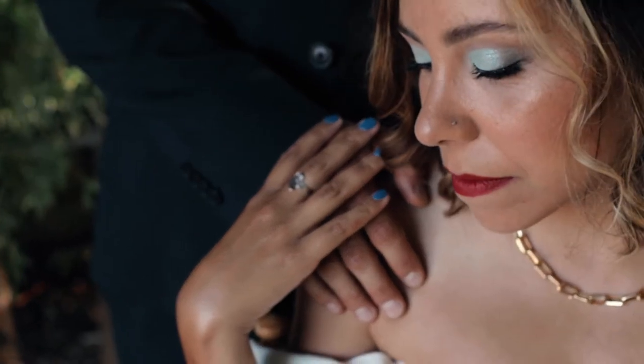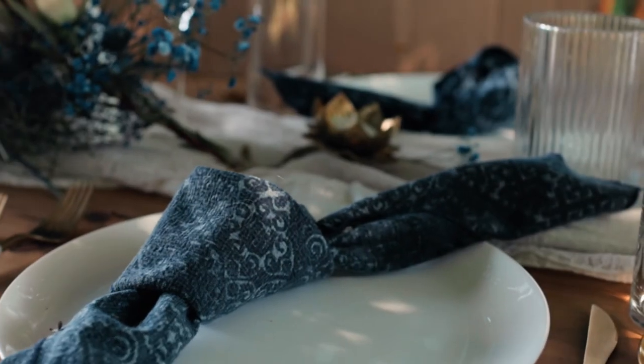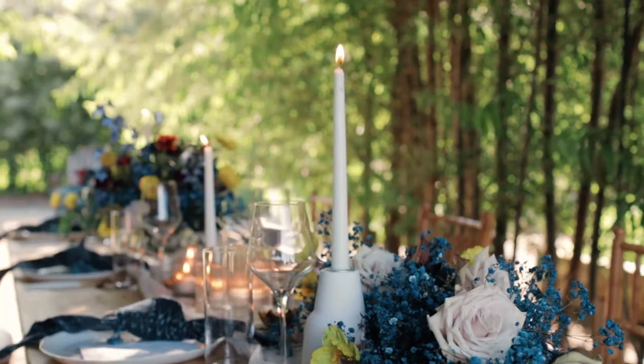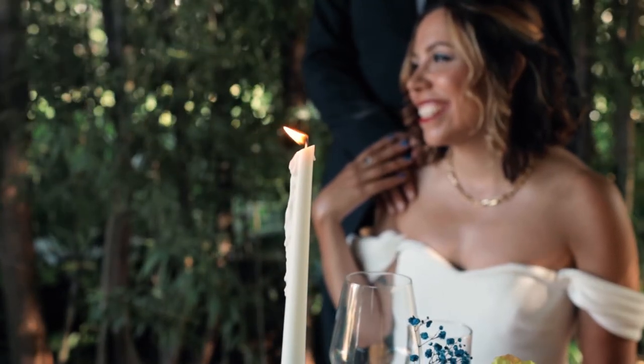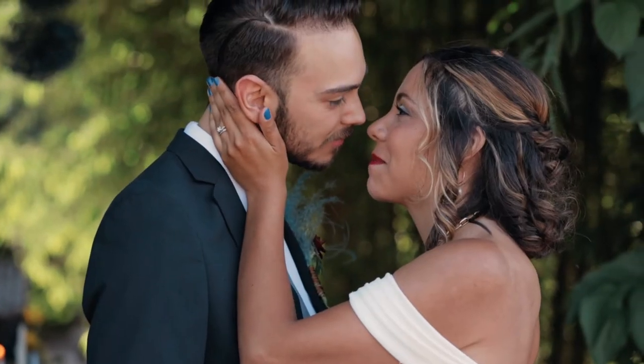So if there's something in your story as a couple that you wanna bring through in a way that's still cohesive to the look and feel of where you're at, do that. You can do anything, and as long as it's representative of you, it's going to be beautiful.